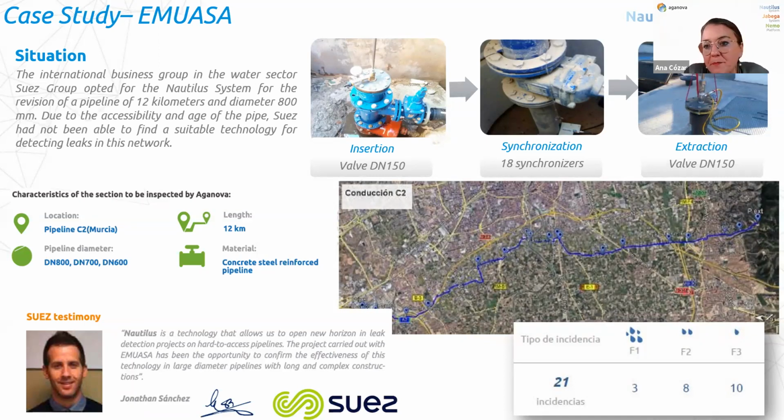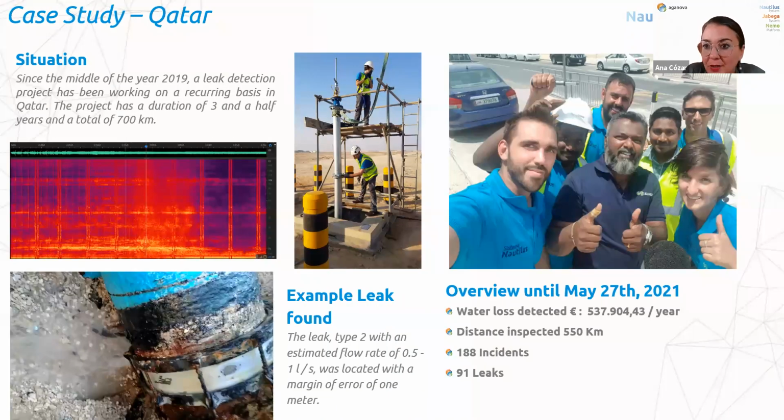The second case study is one of the biggest projects we are developing at the moment, because it's still ongoing. This project is in Qatar, and it is about inspecting 700 kilometers of pipeline. The duration of the project stated by the client at the beginning was 3 years. To give you an idea of the results of the inspection, in the interim report of this project, done in the month of May, the water loss detected had a value of 537,000 euros per year of water losses in a distance inspected of 550 kilometers.